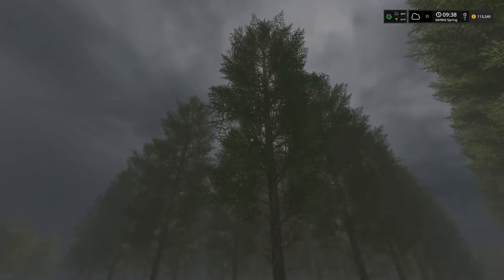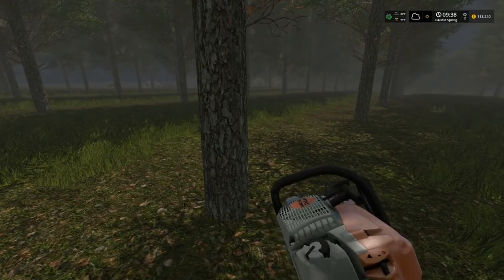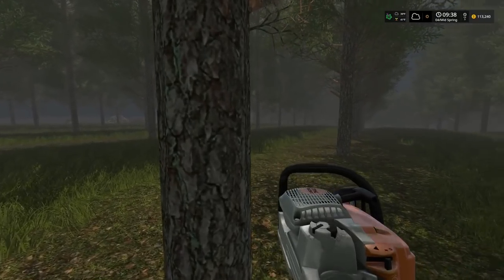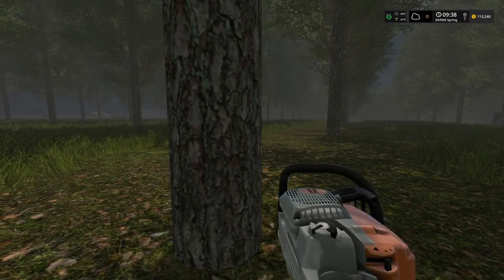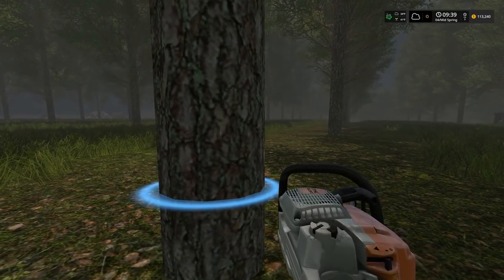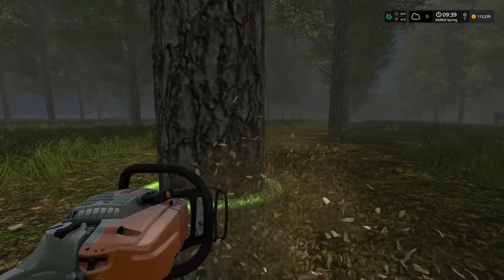That young lad will be quite happy with this. He owes me now, big time, though. Get the steel out there. I've got the chain all sharpened up, and I've got her all lubed up with some chain oil, so we're ready to go here. Let's just give this a shot, and hopefully I don't hit anything.